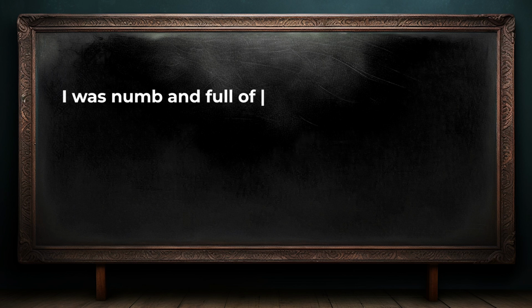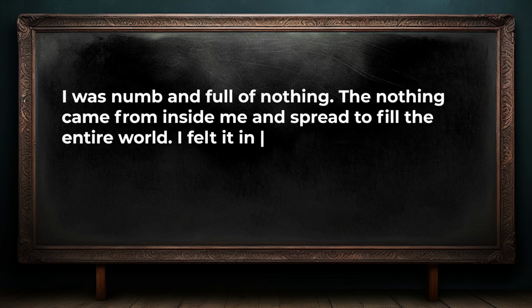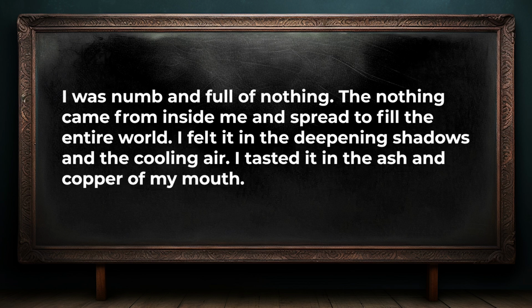I was numb and full of nothing. The nothing came from inside me and spread to fill the entire world. I felt it in the deepening shadows and the cooling air. I tasted it in the ash and copper of my mouth.